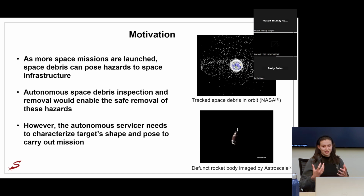So I mentioned characterizing, observing, inspection as part of that process. That's sort of the part that I'm zooming in on. So one of the needs that this servicer has is to be able to characterize both the shape and the pose of the target. And this is a target that is potentially unknown ahead of time and potentially undriven, uncooperative. It's not going to be maneuvering in a way that is helpful to that servicer.